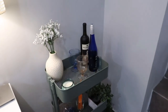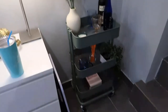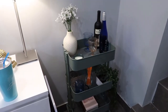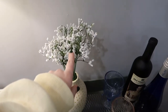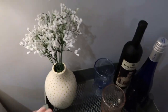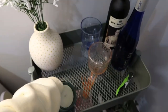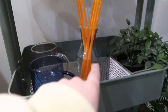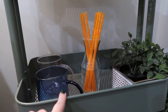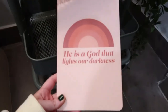Okay, I wasn't gonna talk through all of that because I feel like I've been very chatty. So this is the situation for now. I just got back from the Dollar Tree and I got these little flowers, $1. I got this little candle, $1. And then I got this little vase in which I put some straws, and I only put the orange because it fits the vibe. And then I got this cute journal.